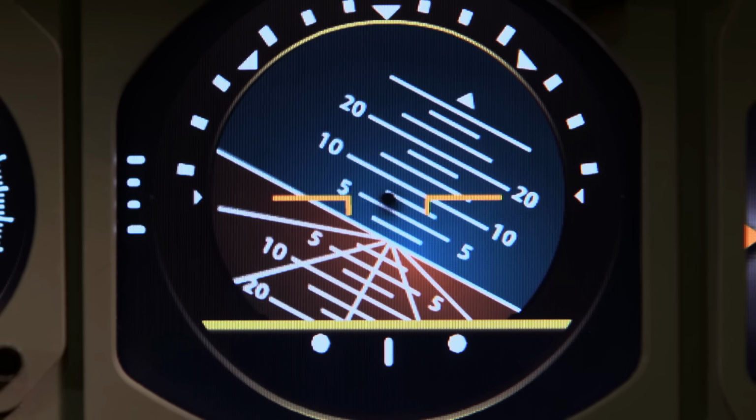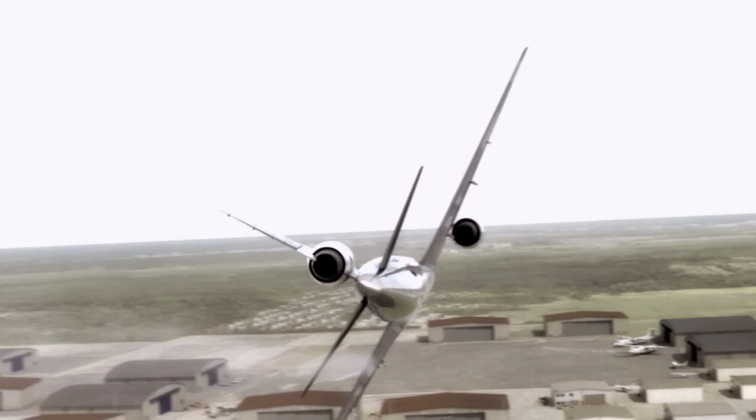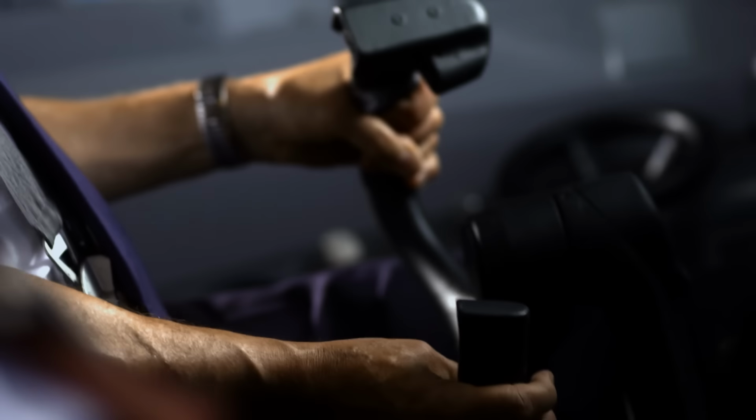Without that warning, the pilots didn't know their plane was stalling. Instead, they followed procedures for an engine failure on takeoff. We're taught to pull back on the wheel and go back to the minimum safe flying speed to get away from the ground. Reducing speed is the opposite of what pilots need to do when a plane is about to stall.